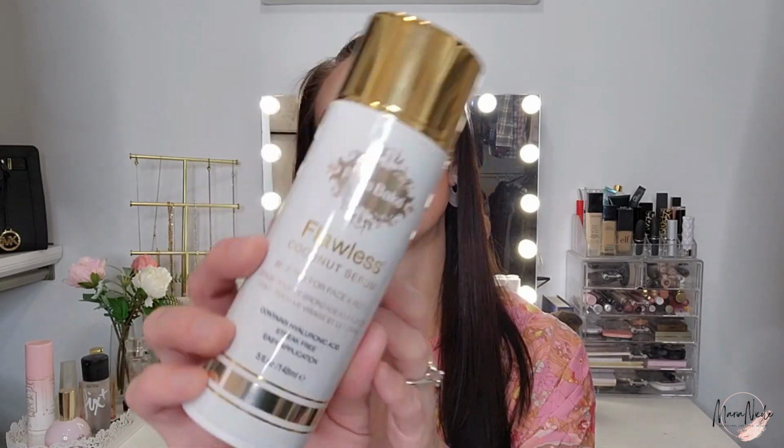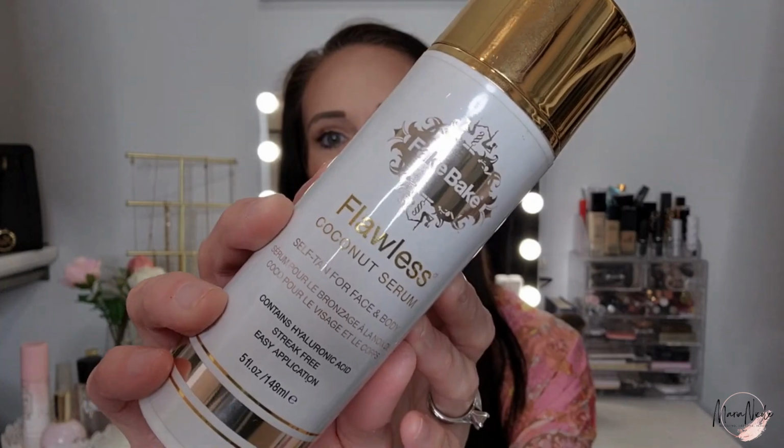So prior to going on this trip, I wanted to have a little bit of a glow going into it, and I didn't want to have too terrible of tan lines. Yes, I did get some pretty bad tan lines because I tend to tan pretty quickly, but I wanted to get a little bit of glow before I went. So in the weeks leading up to it, I was using this Fake Bake Flawless Coconut Serum. This is a self-tan for face and body.